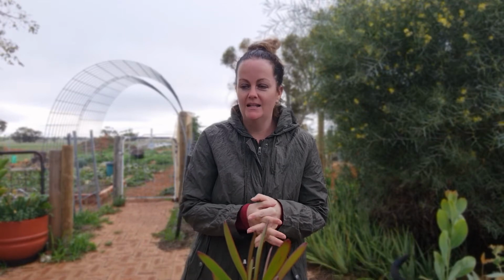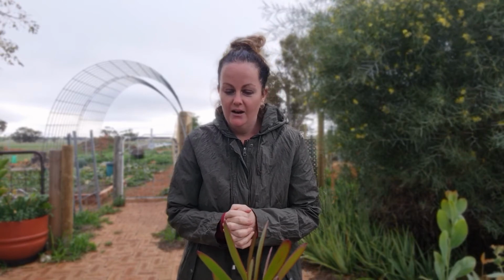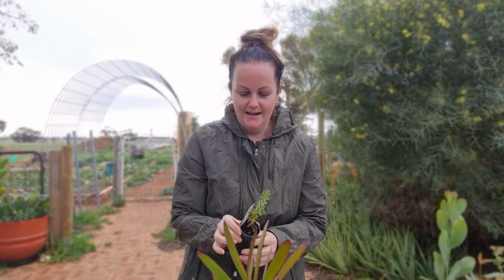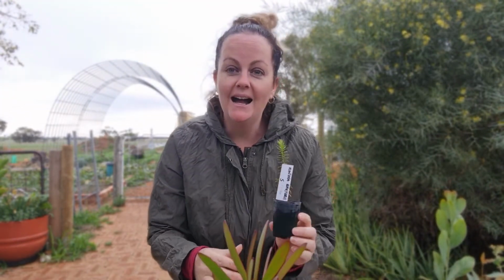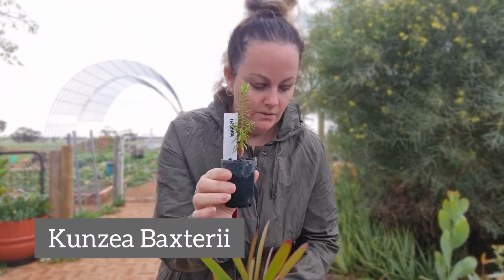So let's have a look at what I bought. I have made a little list because I'm not that great about remembering them all. I'm a new flower farmer and this is just my research and what I've sort of looked up. So all right, let's have a look. Hopefully they're all named. So we've got here the Kunzia bacteria. I'm so going to pronounce these wrong, but that's this little guy.